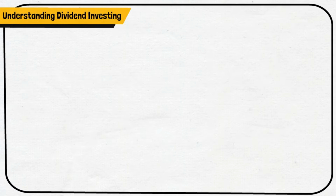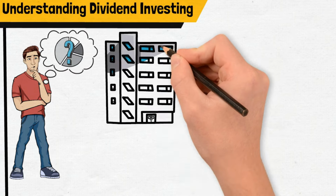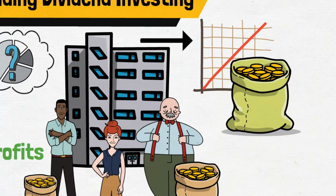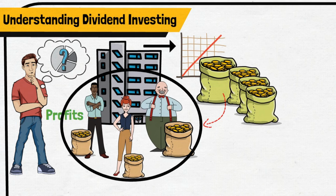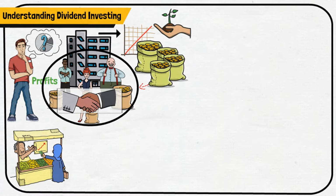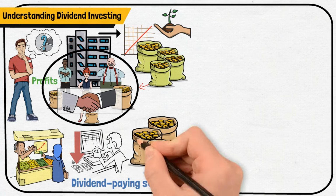First things first, Peter needs to understand how dividend investing works. Dividends are regular payments made by a company to its shareholders, usually from profits. Companies that pay dividends are often stable and established, sharing a portion of their earnings with investors. This provides a steady income stream and signals the company's financial health and commitment to its shareholders. Here's the thing though, in an inflationary environment, the purchasing power of cash decreases over time, but investing in dividend-paying stocks helps counter this by providing returns that can outpace inflation.